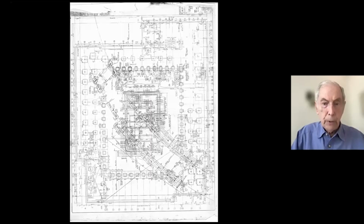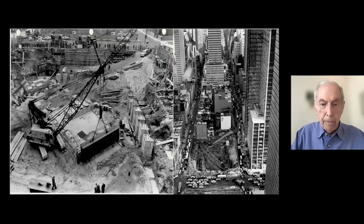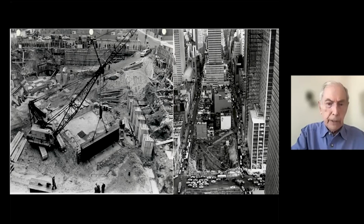The CBS building had to deal with an unusual situation, which was that there was a subway that crossed the site diagonally. In order to carry the loads down to the foundations, steel girders were placed above this tube and encased in concrete. You see the image on the left looks like it's going from left to down right, but the image is correct on the right-hand side, where it goes from upper left to lower right.